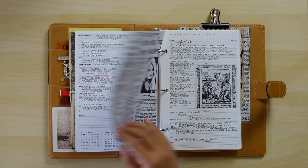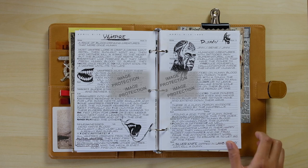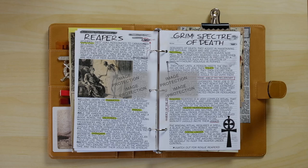The veneer. A filler page, a scene on the show. Necromancy. Vampire. Djinn. A spread on Reapers. This is one of my favorite spreads. A spread on Sigils.